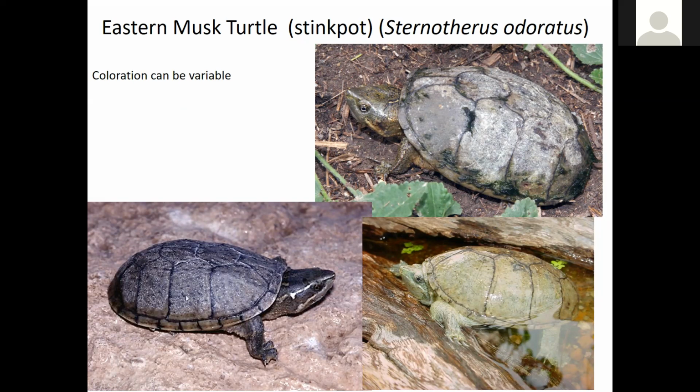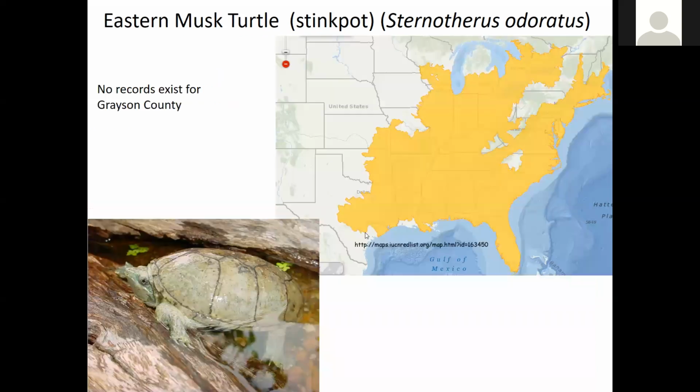It's not tent shaped. And so that at least gets you to, I'm looking at a mud or musk turtle, and it's not a razorback musk turtle. Right on the edge of its range. Once again, there's no records for this turtle either. So neither musk turtle, is there a museum record for the refuge or for Grayson County. But again, there's no reason why these things can't occur at the refuge.